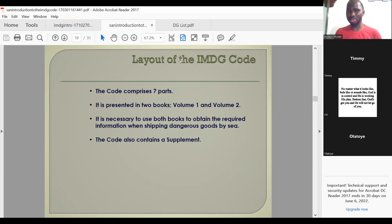Because I saw it in some other report, okay, can you tell me about the packing group of IMDG? And trust me, this guy went bizarre, because even if it was me, I wouldn't have been able to capture that. But yeah, packing groups are divided into three. Packing group one has the highest danger, packing group two has medium danger, and packing group three has the low danger. Let me put it that way as well. So yeah, coming back again to the IMDG code itself.